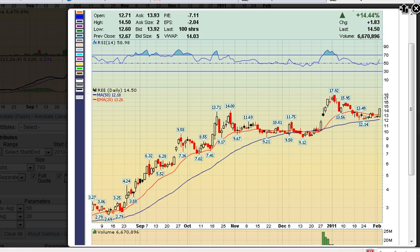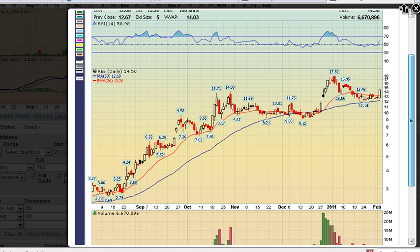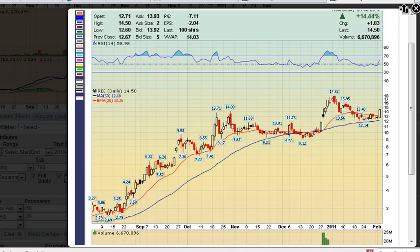So when the shorts get caught in a short squeeze, you want to be thinking long. You don't want to be thinking short. You want to be able to capture the movement on the upside as people who are shorting this start to cover their positions. It's always fun to watch a short squeeze when it gets going. So basically, the first thing that caught my eyes in this chart is the solid uptrend here.